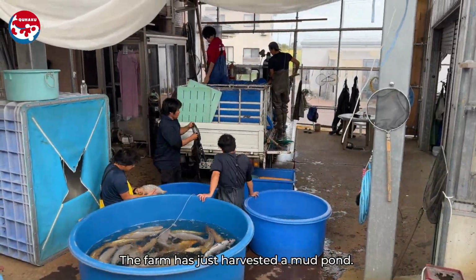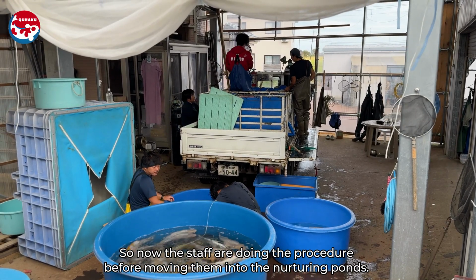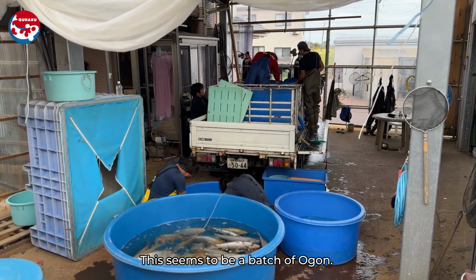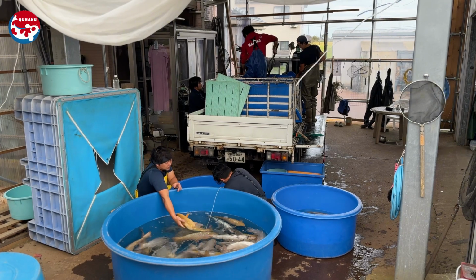The farm has just harvested a mud pond. So now the staff are doing the procedure before moving them into the nurturing ponds. This seems to be a batch of ogon and some Jinrin shiro.